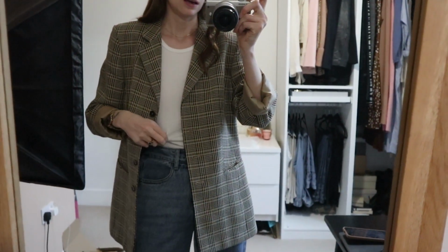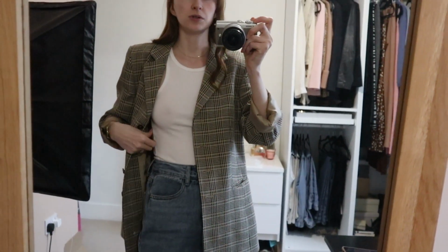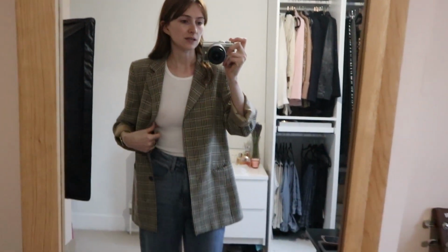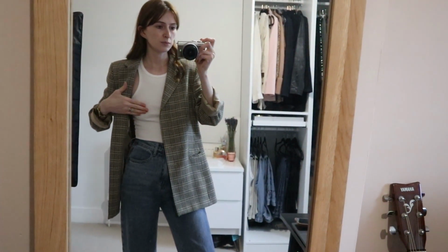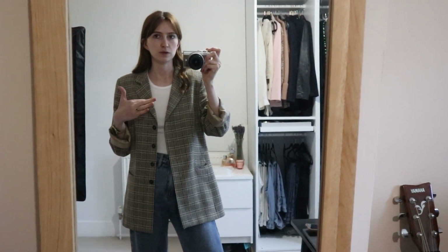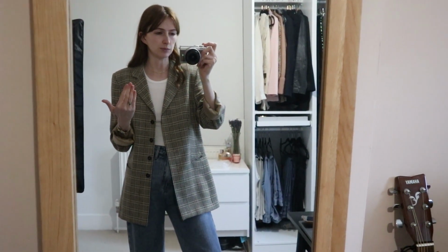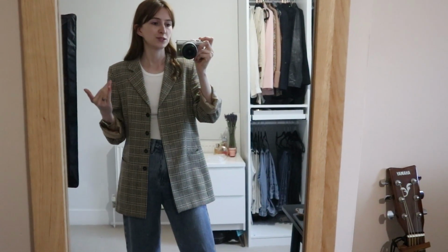So I just styled it with, again, this ribbed vest top, which someone commented the other day to ask, is it thick enough to wear without a bra? And you can kind of see my nipples, so obviously if that's not what you're into and you want something covered, you'll definitely have to wear a bra with this, or some nipple covers or something. But sometimes I feel like a nipple cover is even more visible than a nipple, and also, you know, what's wrong with nipples? If men can do it, so can we.